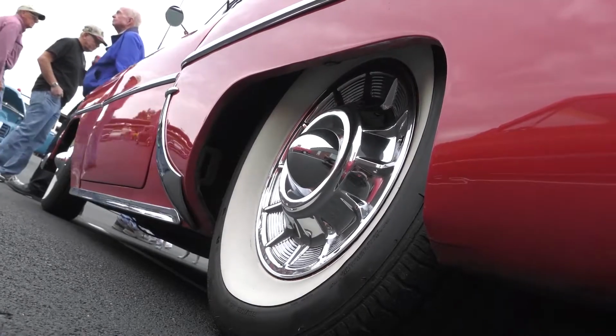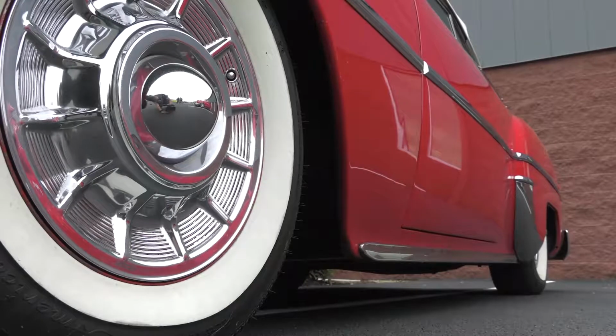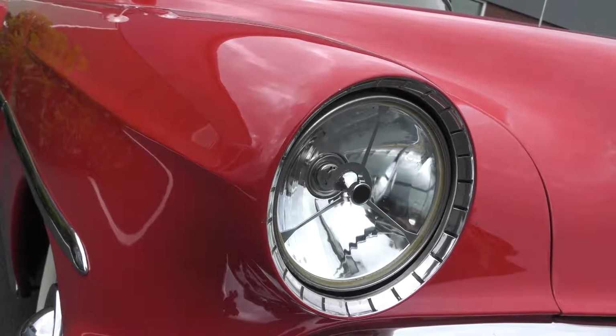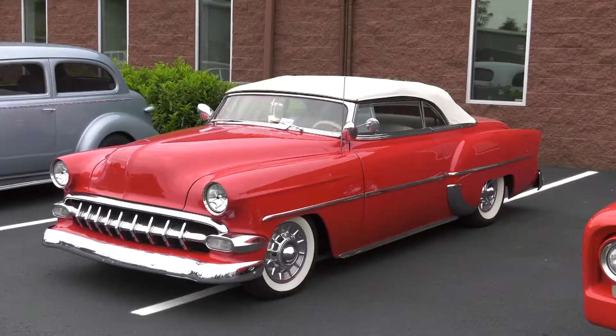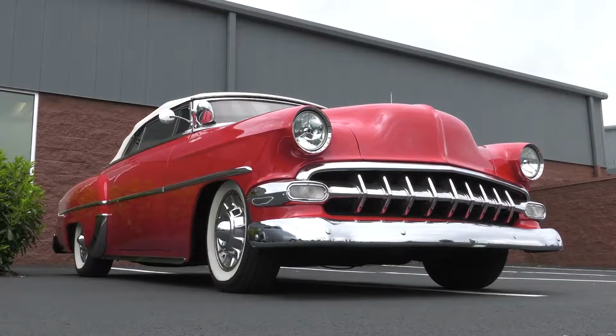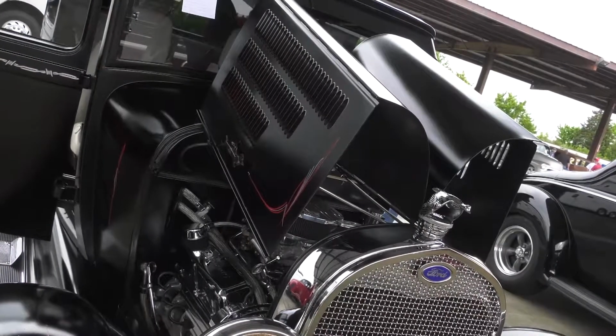My first hot rod I had when I was 14 years old, and I'm 72 now, and there really hasn't been any breaks in between. Most times I've owned 2 or 3 at a time. Right now I think I have 6 cars, and 3 of them are drivable, and the other 3 are projects. Garage time is a wonderful hobby.